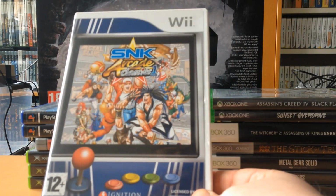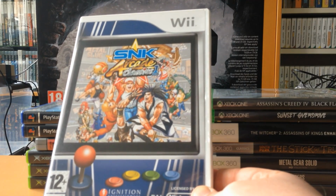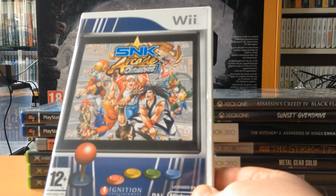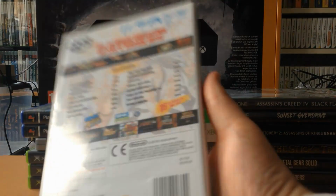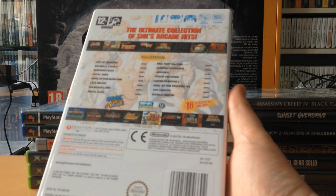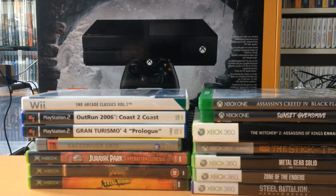Same goes for SNK Arcade Classics Volume 1, which I already have on PS2 and PSP. So this was the last version of it I was missing. Exact same game, so very nice though. Good collection if you can get it. I highly recommend it.